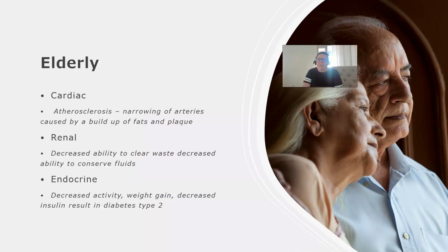So cardiac is first up. The cardiac system, the thing that plagues it the most in the elderly or the aging human is atherosclerosis. As fatty plaques are deposited throughout the blood vessels, it narrows the diameter, and it can cause high blood pressure as the system.